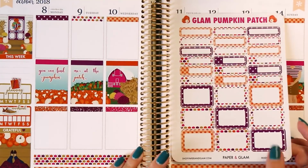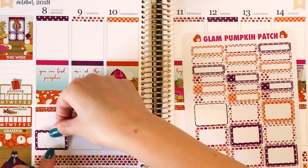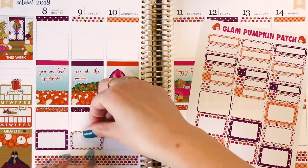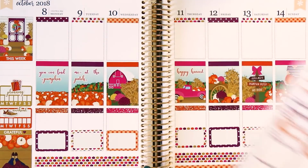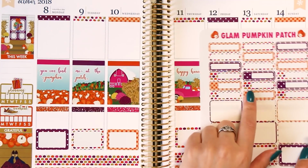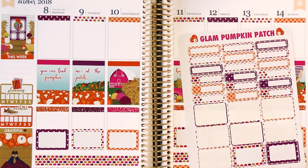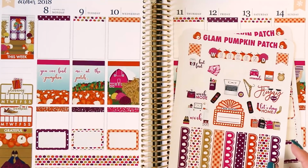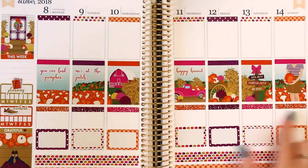Next, I'm gonna add the half box stickers to the bottom of these boxes. I'm just going right in order. Okay, and then you could fill in these top boxes with the quarter box stickers. You could use icons. There's plenty of stuff you could do, but I actually like to use the glitter on the top. I think it's a nice contrast with the glitter that we put on the bottom.